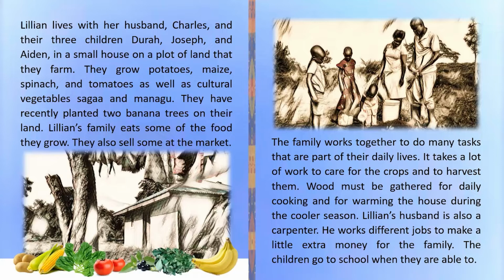The family works together to do many tasks that are part of their daily lives. It takes a lot of work to care for the crops and to harvest them. Wood must be gathered for daily cooking and for warming the house during the cooler season. Lillian's husband is also a carpenter. He works different jobs to make a little extra money for the family. The children go to school when they are able to.